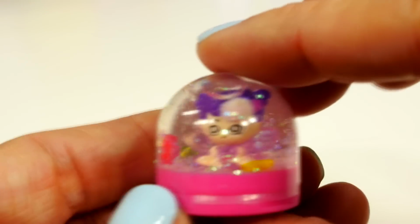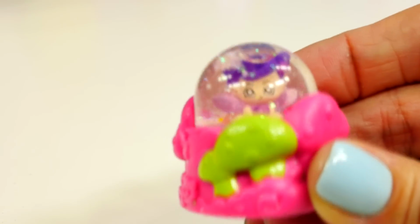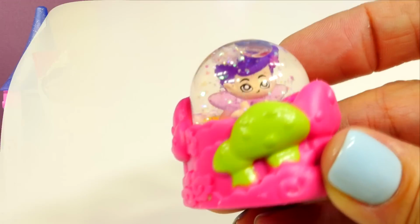Shake it, shake it, shake it, shake it, shake it! There it is! Look how cute! That is a really good surprise egg toy.